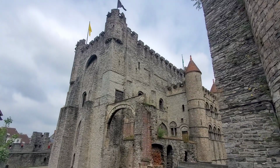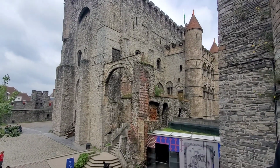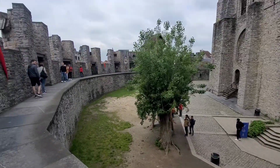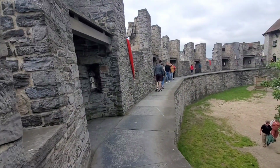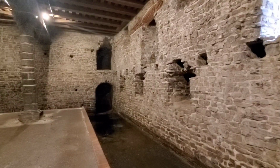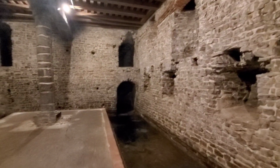I'm heading out of town tonight, back towards the ocean, of course. We'll just have to see where the road takes me. This is beautiful. Some more underground shots to finish up. Why not?